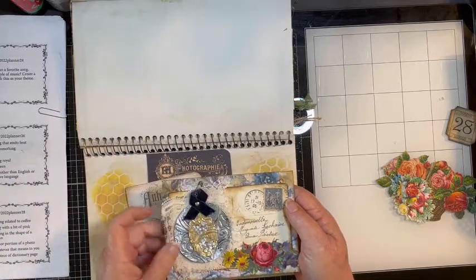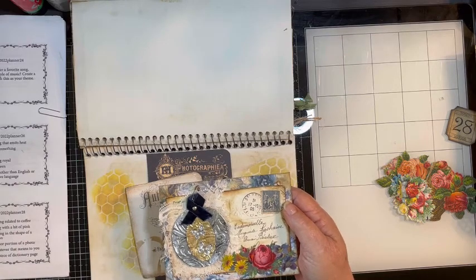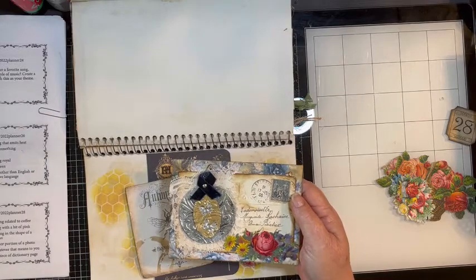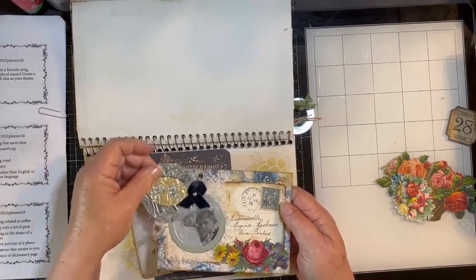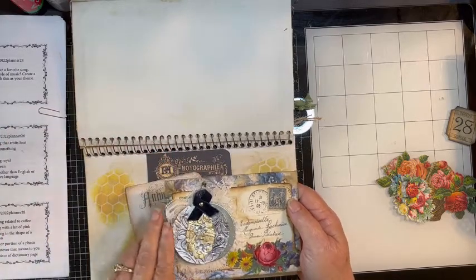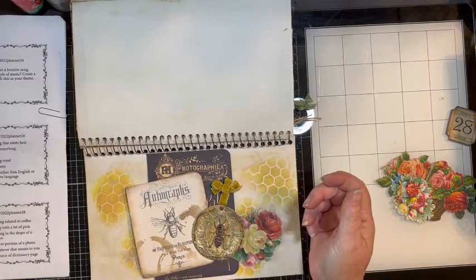So yeah, evil path. I have a whole little workbox full of these little things to put together. But I think they turned out really cute. I know, I'm crazy. What can I say? Anyway, back to Margarete Miller.